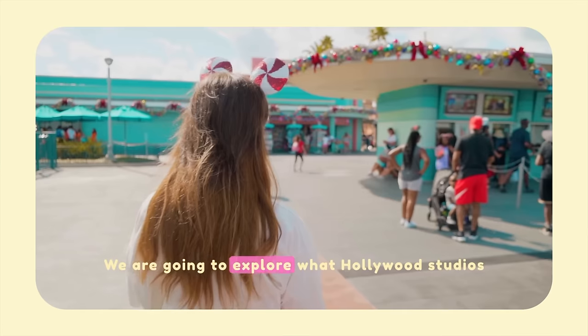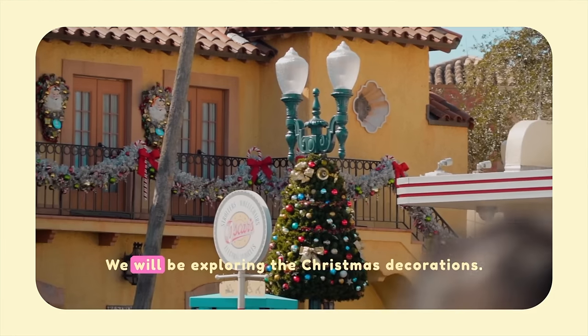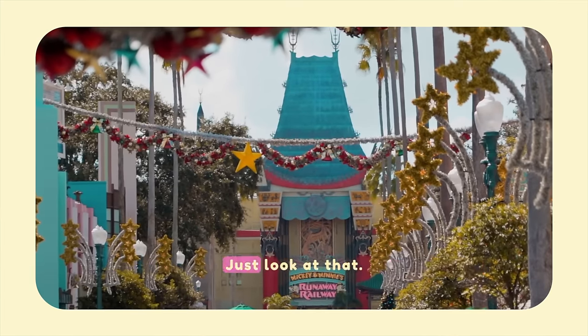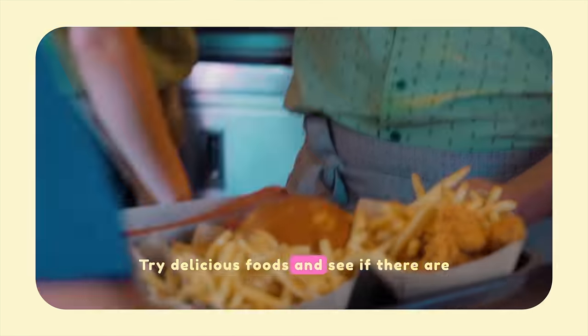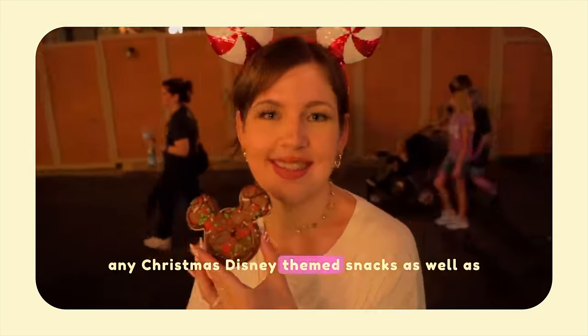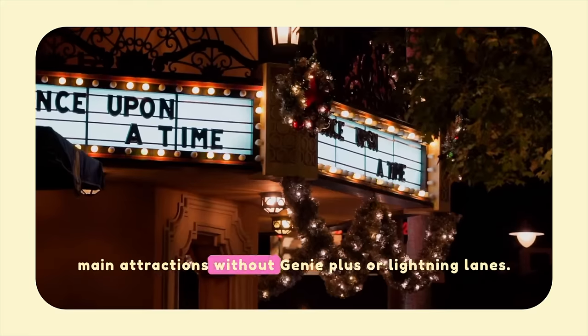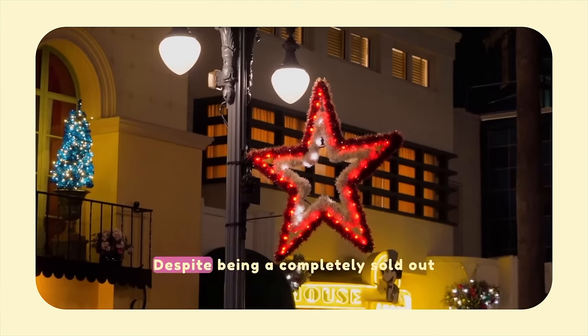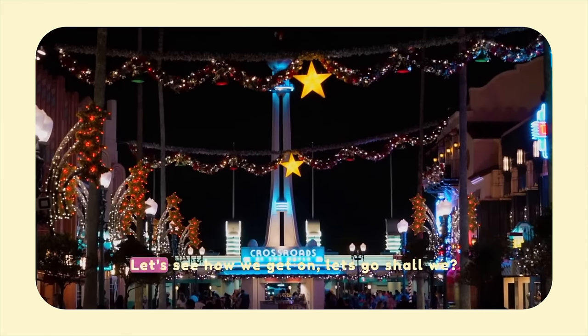We are going to explore what Hollywood Studios in Walt Disney World is like at Christmas. We will be exploring the Christmas decorations. Just look at that. So pretty. Try delicious foods and see if there are any Christmas Disney themed snacks, as well as go on a mission to ride all the main attractions without Genie Plus or Lightning Lanes, despite being a completely sold out park day in Hollywood Studios. Let's see how we get on.